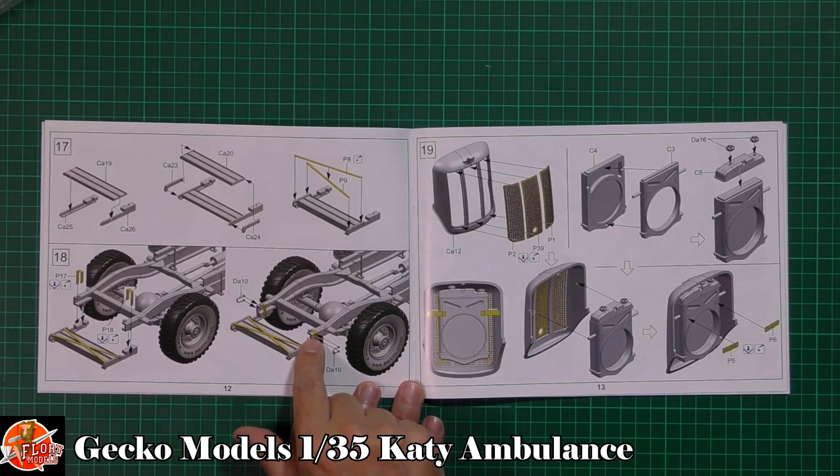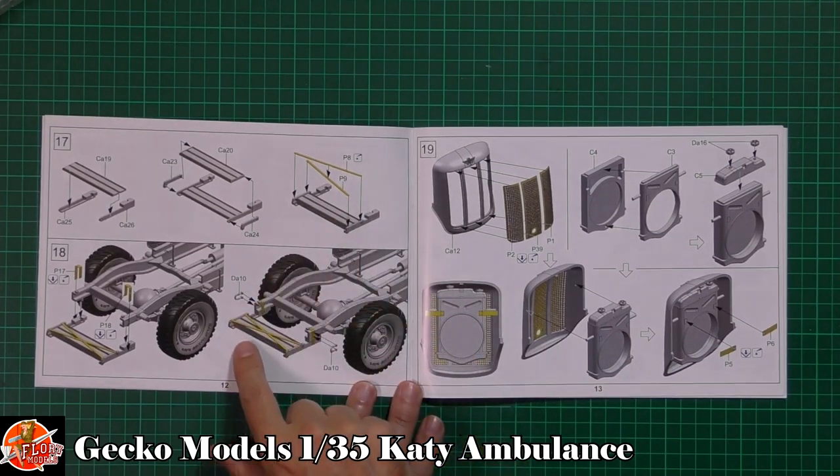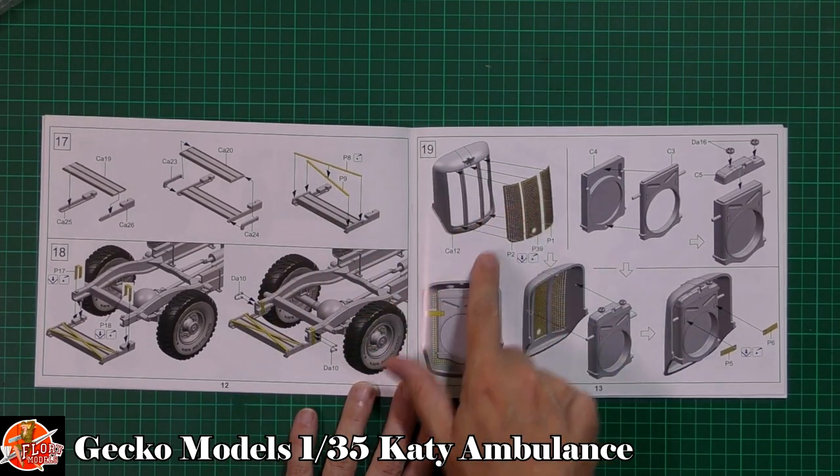So we've got the rear parts being put on. We've got photo etch going onto all of these parts as well. We've got the front grille. Again, they're all photo etch.